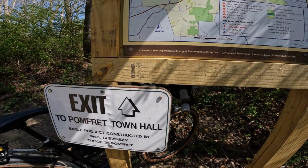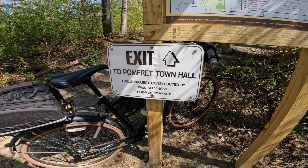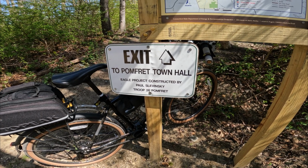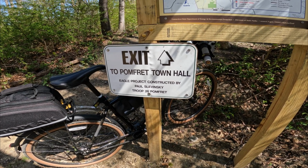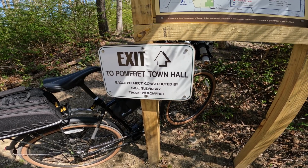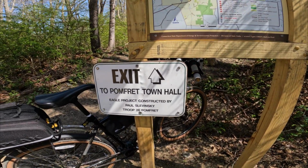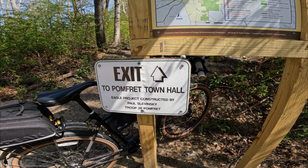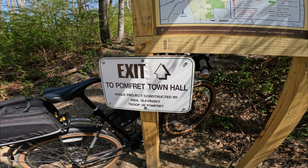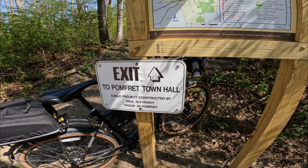This is something I'd recommend to any group that's looking to put together a trail or make their community more accessible from the trail. The Eagle Scouts put an exit on the trail. They put a sign, they got a map from the state, and I rode past this by about 50 yards and then said, hey, I want to see Pomfret. So they did a good job. They drew me off the trail up onto a main road, and let's go see what we're going to see.